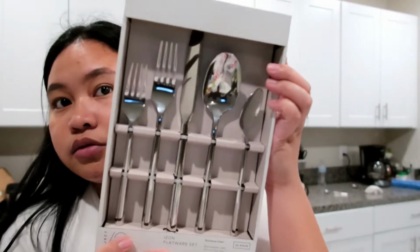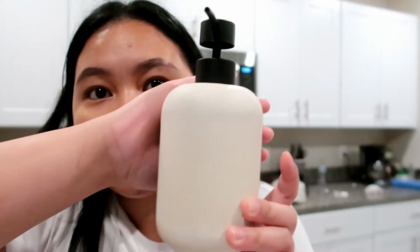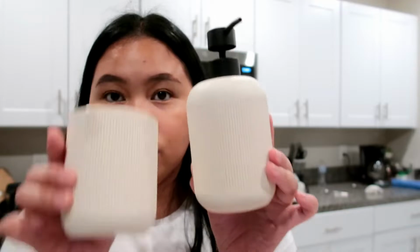And then I got a set of flatware right here. This one is the Project 62 kind. And then this is, I don't know if it's gonna be ours or the guest bedroom, but I got these hand soap pumps. Look at this, it's so pretty. And then this is for the toothbrush and stuff, so it matches together. And the top is matte black, which is so cute. This is, I believe, $8, and this is like $10. So that's that.